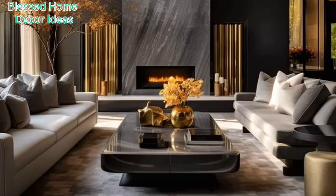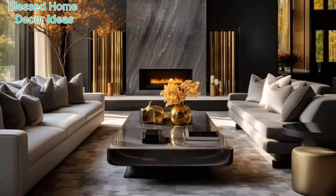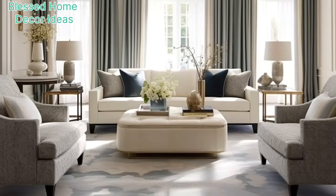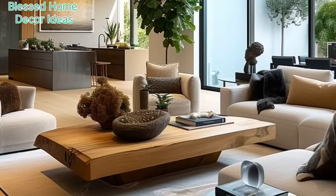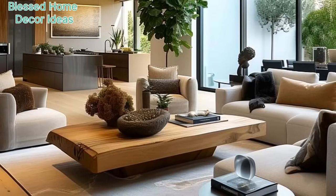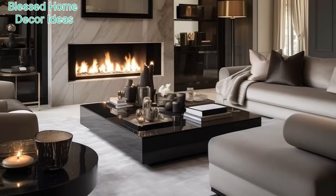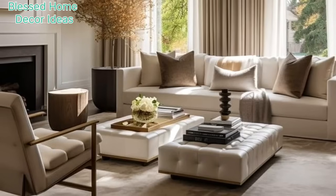Coffee tables are loved for the versatility they can be used as a place to rest your coffee cup, a spot to stash your TV remote, or even an impromptu dining table when friends come over. Coffee tables come in all shapes and sizes, from sleek and modern to warm and rustic. Whatever the reason, coffee tables are a staple in many homes. We hope you have enjoyed today's video and you will be able to create a unique and beautiful coffee table that suits your aesthetic and is beautiful for your space.